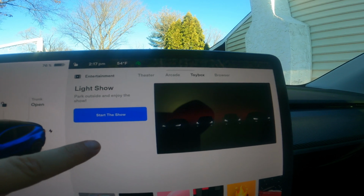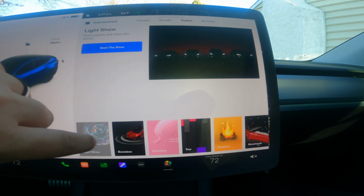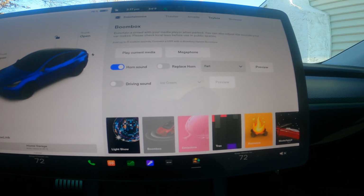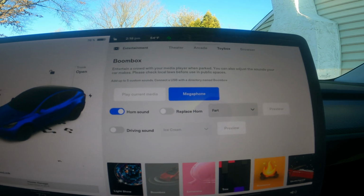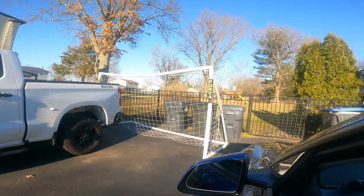This is how you access the light show. It's in Toy Box and it shows right up here. It's also right down here, as well as Boombox, Emissions, Tracks, Romance, Sketchpad, all your normal stuff that's normally over here. In Boombox, though, is another one. You now have the option for the Megaphone. You can now, oh my gosh, everything that we say in here is being said outside the car.